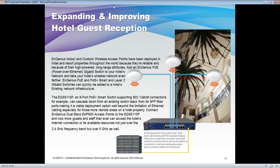The 5110 is an 8-port smart switch, has the 802.3af connections, and can cascade down from an existing switch stack from its SFP ports, to be able to put one of our dual band access points in there. So what does that mean? At the end of the day, more guests and staff can get on the hotel's internet, and that's what it's all about. They don't want to worry about this stuff. They just want the Wi-Fi to work, because they don't want to get called. When the Wi-Fi is down, there's been some research done that hotel ratings go down on things like TripAdvisor and Yelp. One of the big reasons the ratings go down is the Wi-Fi. So by eliminating that issue, you're able to get your hotel customers in a better position. So next one.